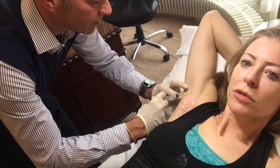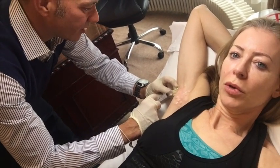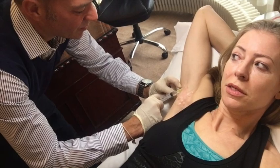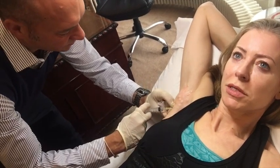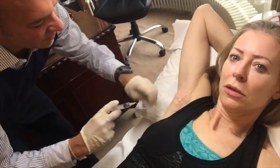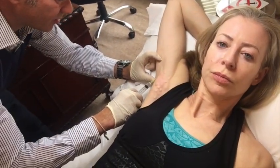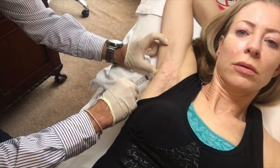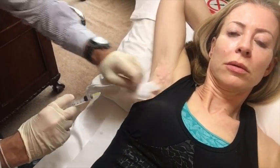And what the Botox does in the armpit is interfere with the impulse that tells the nerve, the nerve impulse that tells the sweat to sweat. Is that by blocking the interaction between the nerves and the glands, the sweating glands? Yes. Perfect.